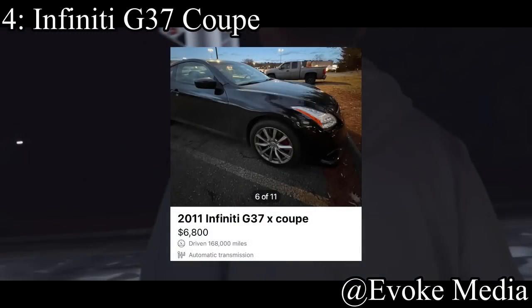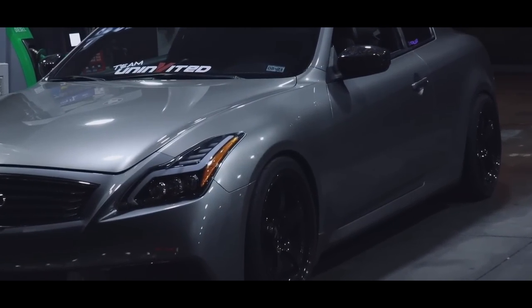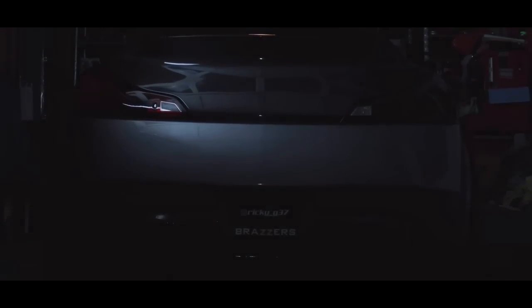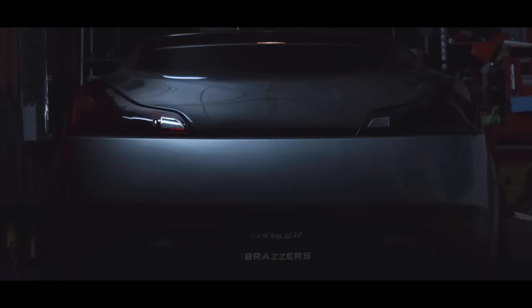Coming in at number 4, just barely missing out on a podium finish, is the Infiniti G37 Coupe. 2 VQs back to back, baby. But this one is, in my opinion, slightly better looking and performance-wise. It's all around a little bit better than the 350Z. But I did not plan the 2 VQs back to back, by the way. So my fault if you're a VQ hater, but you're probably really upset about that.